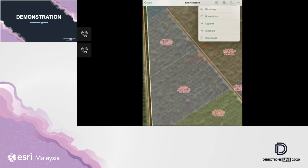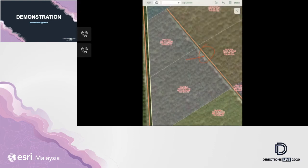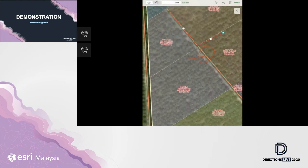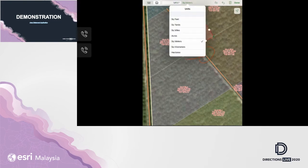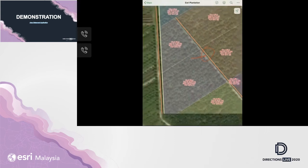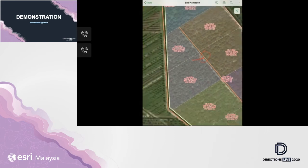He can use simple tools like measuring a distance from point A to point B and get the length without the need to call the field surveyor. So he can actually measure an area and get the length at the range. Everything is operated seamlessly without delay. Let me jump back.